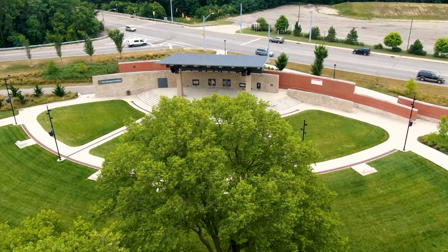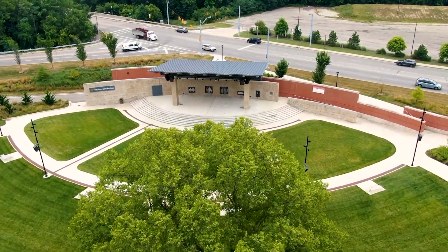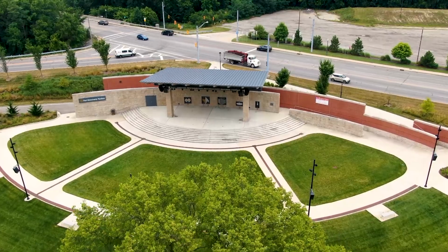The kids love it. You can run around on the grass. They have a playground, they have decent bathrooms, and you're not worried about just a porta pot out in one of those places. So anyway, it's a nice place right in the heart of Noblesville. So a pretty cool place to go.